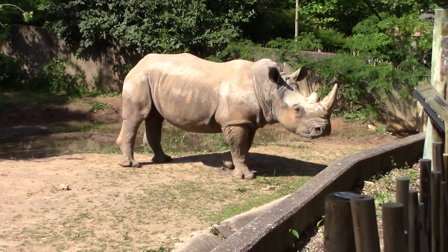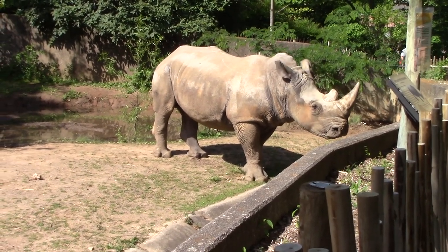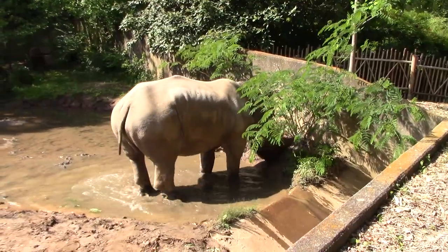When I was in the giraffe house, our white rhinoceros got up to walk around. Splash around in the water.